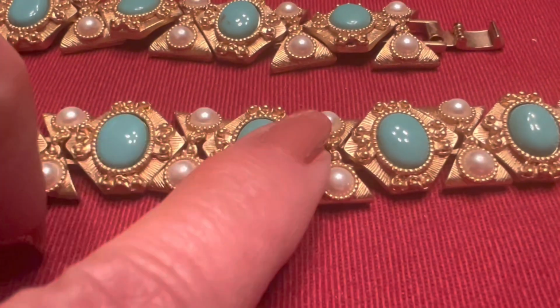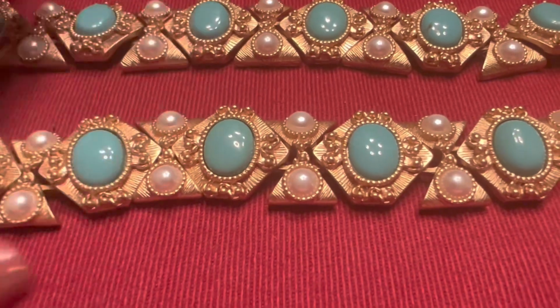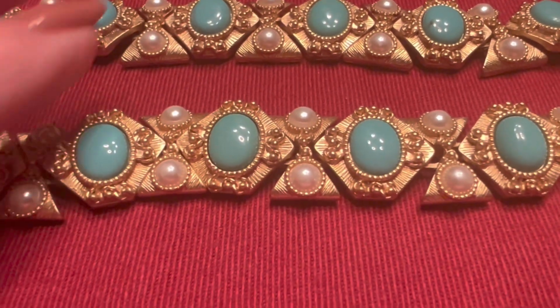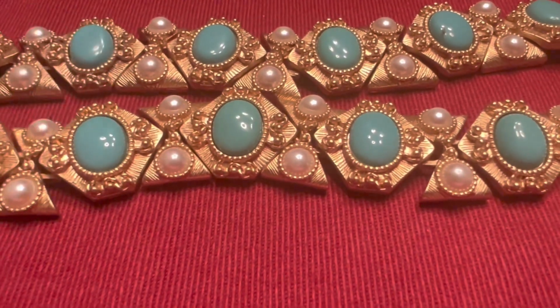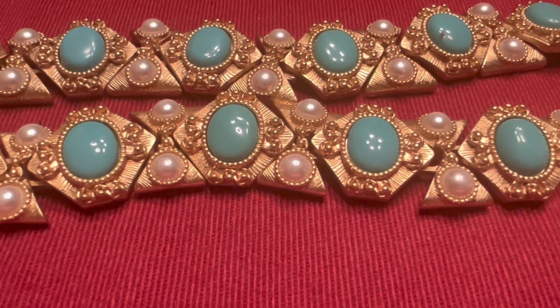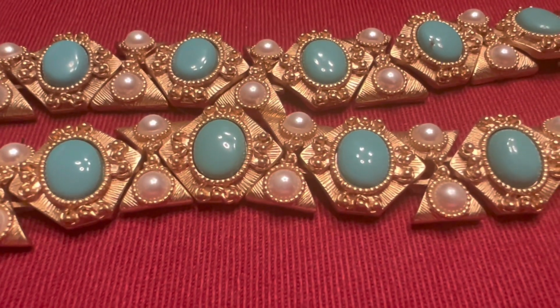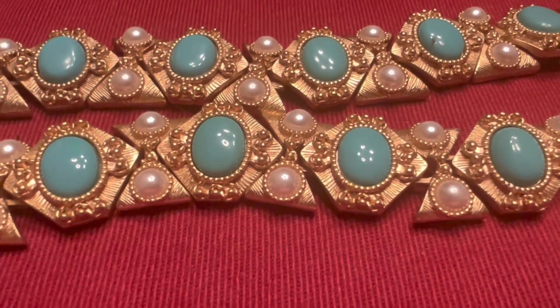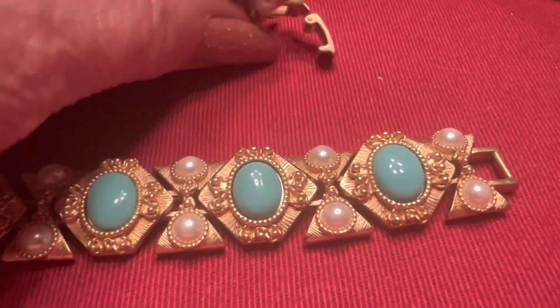A lot of times when I choose jewelry, I don't base it off of the designer, whether it's marked or not, or even how old it is. I always go off of buying what I like. And that's probably the best advice that I can give to anyone: buy what you like. Don't worry if it's worth a lot of money or if it's signed or who made it.